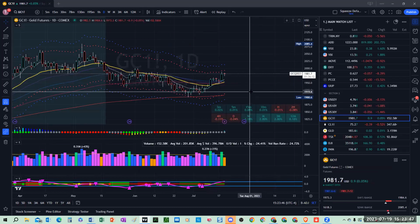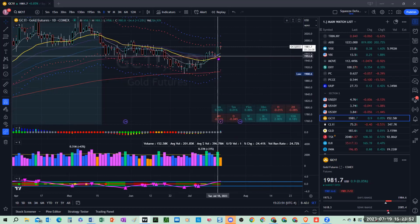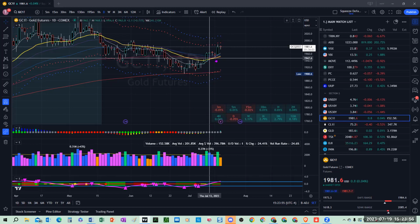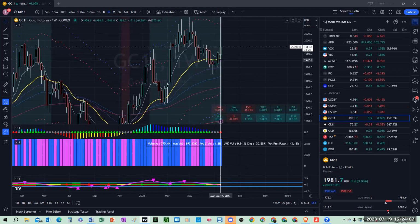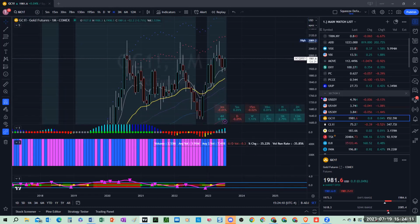Gold's actually looking pretty good on the daily. Kind of wish I saw this yesterday because that was a pretty decent setup, or even anytime in the last week. I think somebody did mention gold a couple of days ago. So there is some potential there. If we do come back to this cluster of EMAs, I would be happy to look at a trade there. The weekly also has a squeeze, and we've also got a squeeze on the monthly.